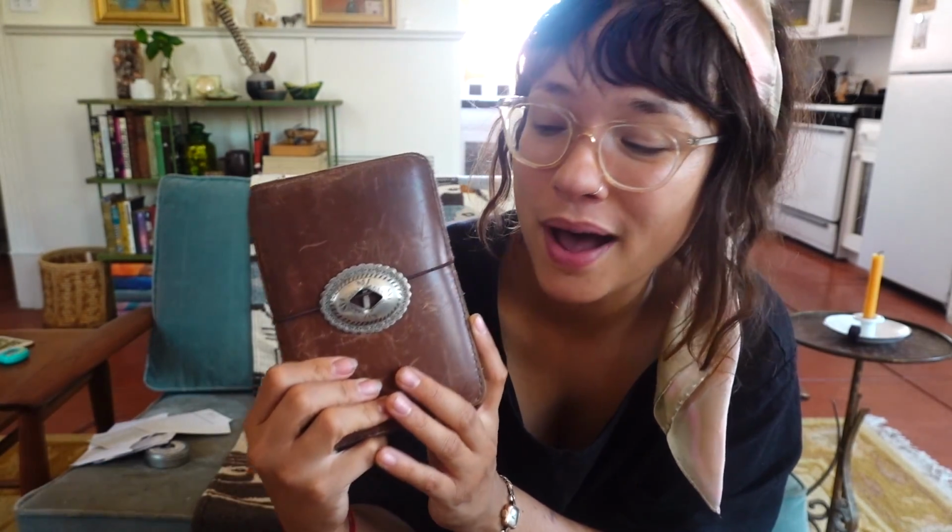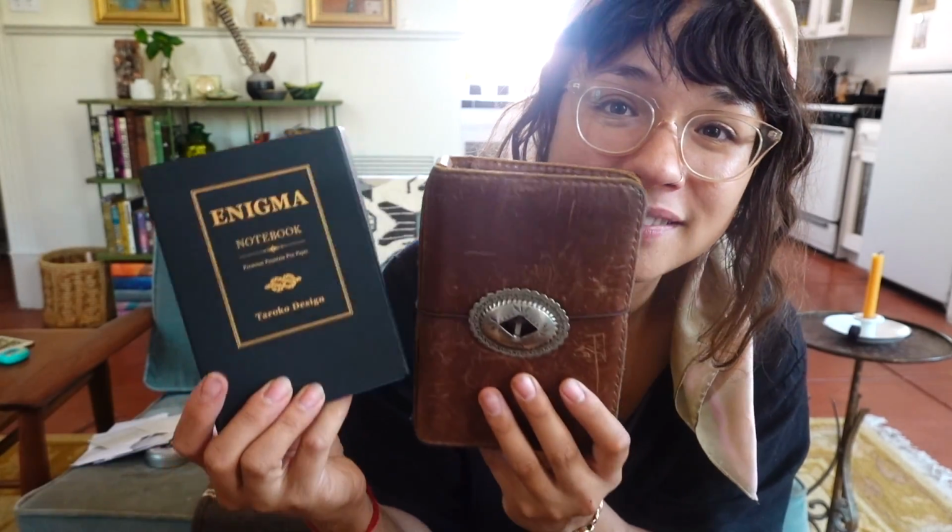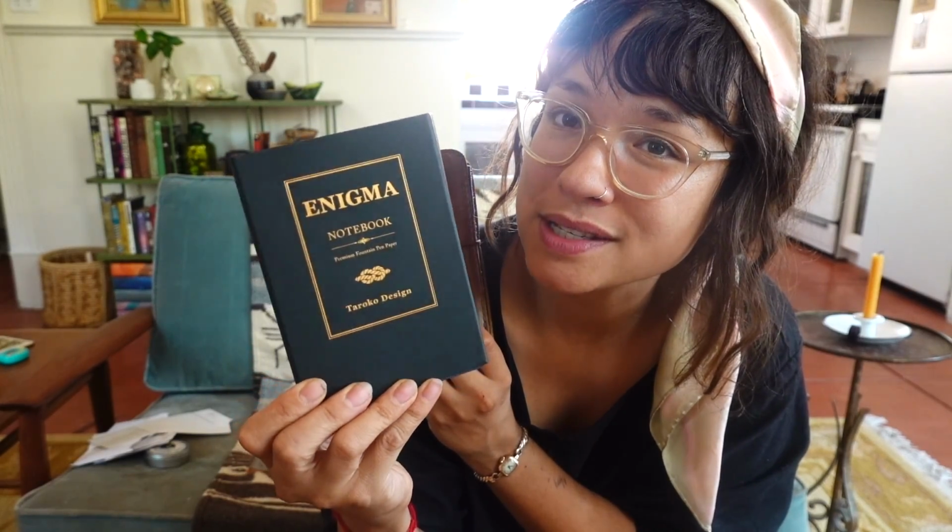But I am enjoying this baby so much that I can't decide. Do I want to try the B6 Slim right after I finish this, or do I want to do another A6 Taroko Shop Enigma Notebook, which is the heavier weight Tomoe River paper, and this is a great, great book. I love the size as well. So this is the first time that I've added anything to the front elastic.